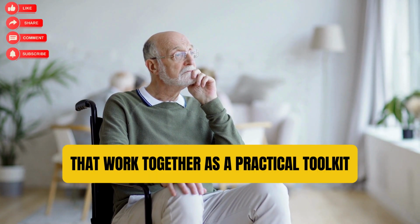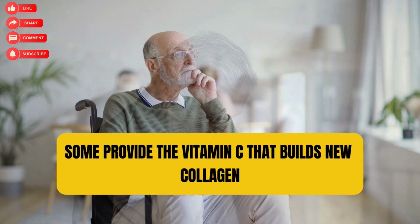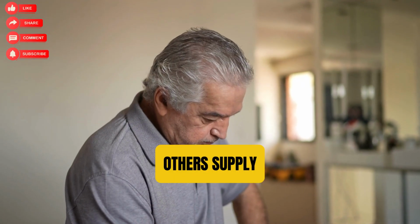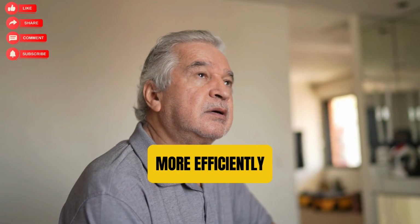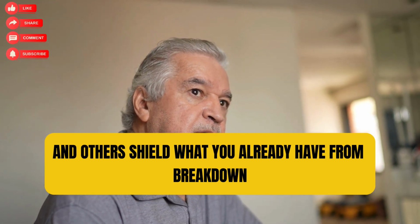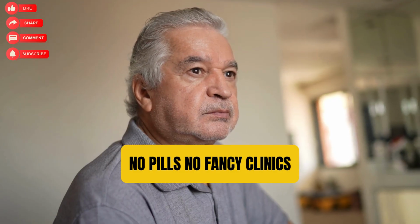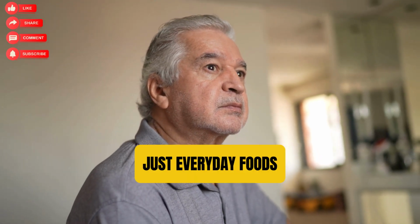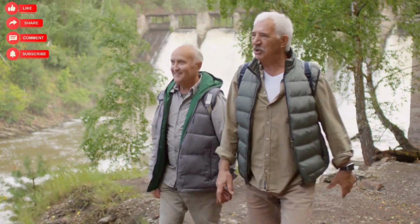I'll introduce 8 specific fruits that work together as a practical toolkit. Some provide the vitamin C that builds new collagen. Others supply unique enzymes that help your body use collagen more efficiently. And others shield what you already have from breakdown. No pills, no fancy clinics. Just everyday foods, explained with evidence and real-life examples.